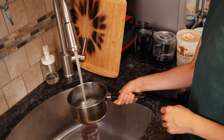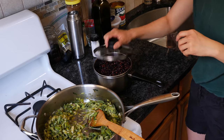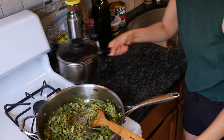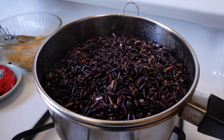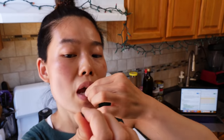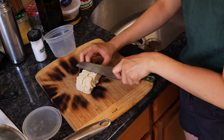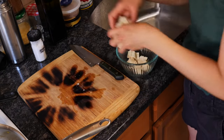In the meantime, we're gonna drain our black sticky rice and steam it. Fill up a pot that fits your steamer, put about 2 cups of water in there, and then set it on a medium heat. When it comes up to a boil, lower it to a smaller heat, and then we're just gonna let it cook until it's done. When your sticky black rice is done, the grains should be separate, but they should be completely mushy and very tender, chewy, and bouncy.